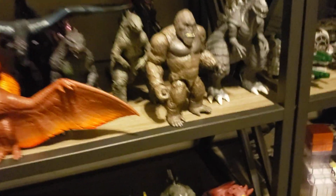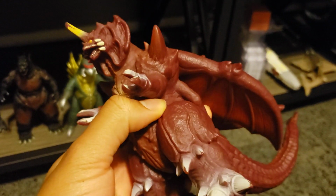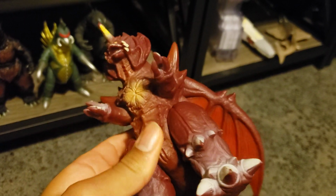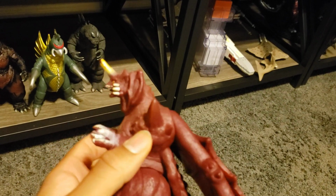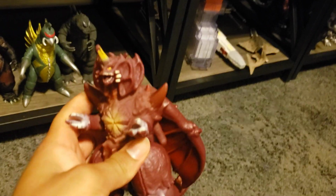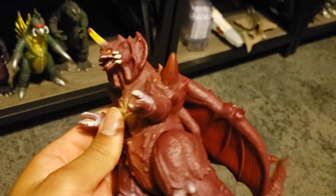So today we're going to start with my bottom row. I have the Bandai Movie Monster Series Destroyer. I ordered this one online for like $30 to $35. All the Bandai Movie Monster Series figures did have a tag, but I took the tags off. I have the tag somewhere. I have a tag collection. I saved up all the tags on the figures that I bought.